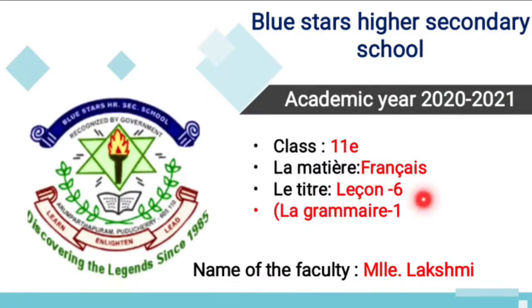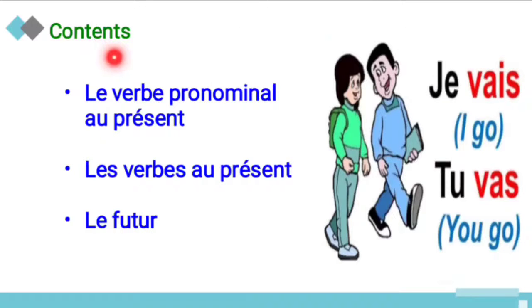Bonjour à tous, and today we are going to see grammar part 1, which is based on your sixth lesson. Let's see today's content. First one is le verbe pronominal présent. It means pronominal verb in present tense. And second one is le verbe présent. It means present tense conjugation.